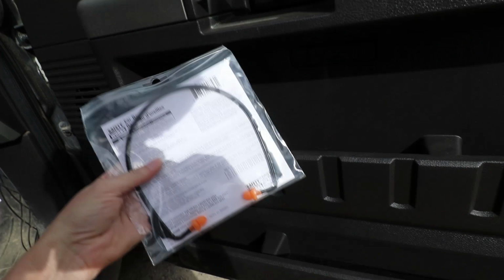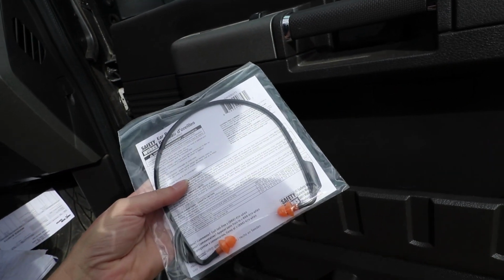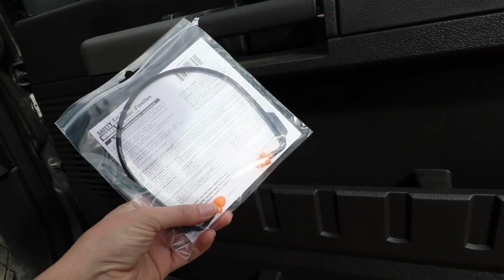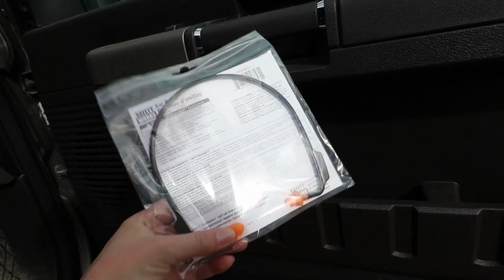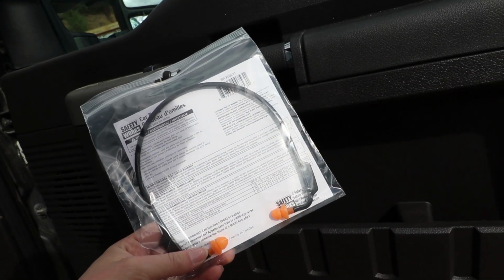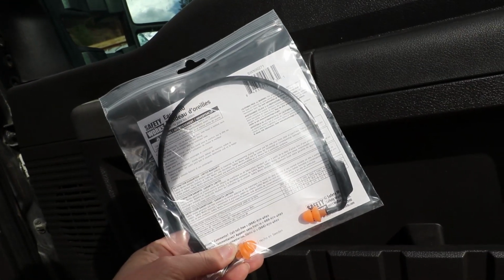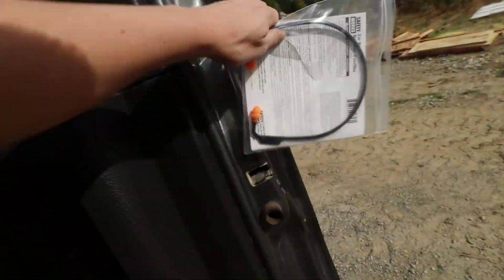I bought these ear bands that I'm really excited about. I hate the big ear things for ear protection, and little earbuds always get lost and they're really hard to put on with gloves. So the guys at Les Schwab wear these, and I thought, you know what? I'm gonna try that out. I think it's the best of both worlds.